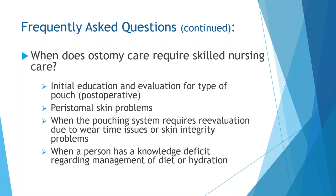When an individual has a new ostomy, there is initial education and evaluation for what kind of pouching system they may need, what works best, and that is a postoperative assessment. That would include some skilled nursing care. It is done within the hospital. It can be done in subacute care, rehab care, and outpatient care. It also is done by home health nurses in home health nursing.